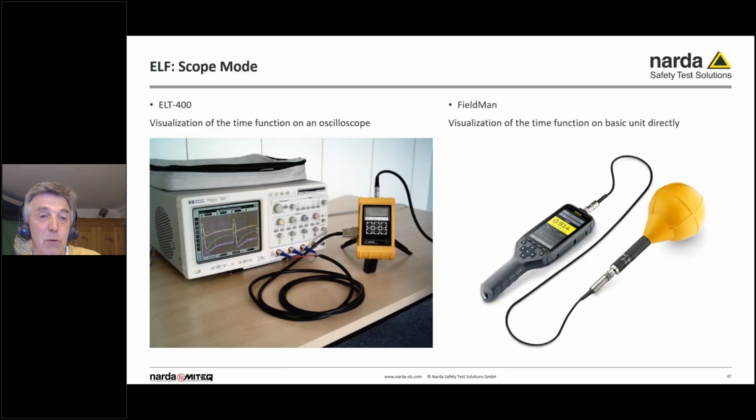Okay. And do you remember those old application pictures if you wanted to see in low frequency how is the function of the signals versus time, or you wanted to make an FFT? This is something the basic meter can do in future on its own. You don't need an oscilloscope or a spectrum analyzer anymore. The basic meter can show it to you, or as I already said, connect the probe directly to your computer. Because the spectrum analyzer is already inside of the probe itself.